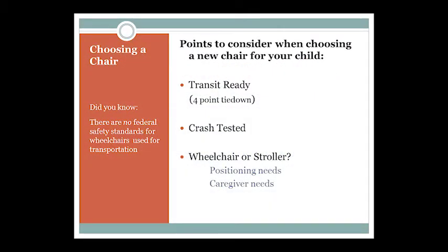The first point, of course, is as a parent, when you're choosing a new wheelchair or ordering, that can be a very confusing time, because you're a little bit at the mercy of your vendor who is suggesting all of these different features, and if it's your first wheelchair, you just may not know what you need. But certainly having it transit ready with the 4-point securement points, as Therese mentioned, and having it crash tested are extremely important. Really, as a parent, I think it comes down to what you can physically handle: can you get a full-size wheelchair, or do you have to get a lightweight stroller?